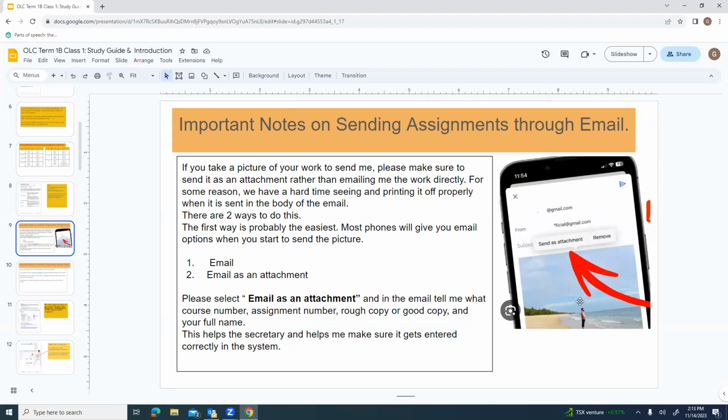Also, a lot of assignments you have to hand in the rough copy and the good copy. Make sure you write on the top of the assignment which one it is, okay? I want to be sure when I'm marking. A lot of times, especially the further along you get in the course, they get marked slightly differently. So I can't even really start to mark until I know for sure which one it is, okay? This helps the secretary. Everything that you send through the student work gets marked in a little binder so that we've got a record that it got sent. So we want to make sure we make it easy for the secretary to be able to print things off, okay?